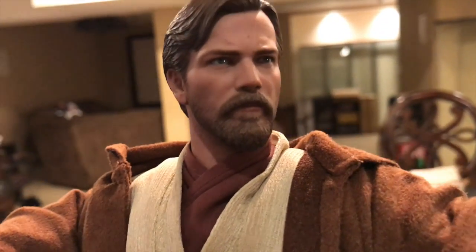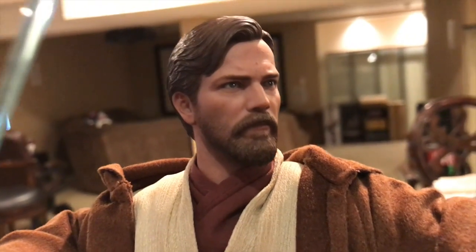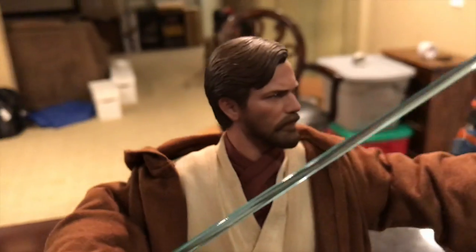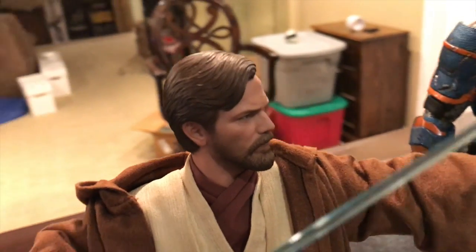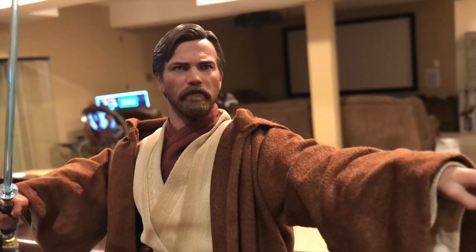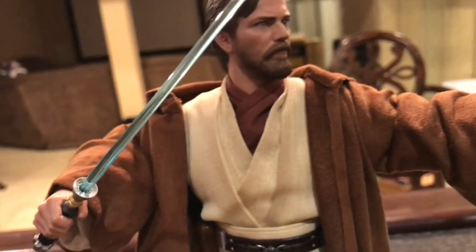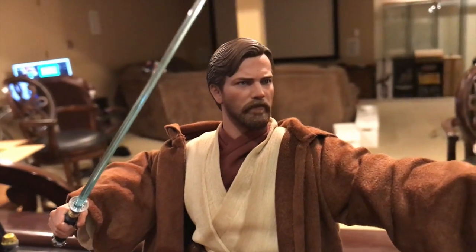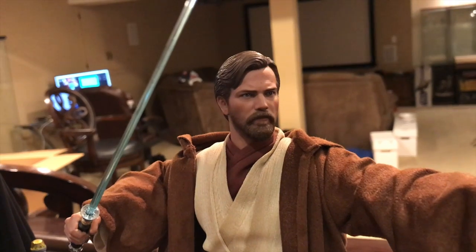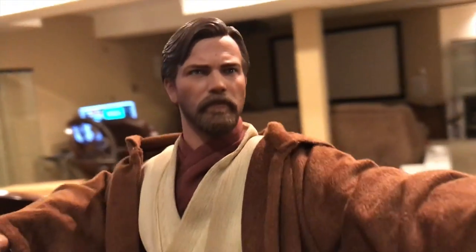I'm trying to get it so that you can really pick up the face sculpt. It's not really coming through very well, but I can tell you that I really do like this face sculpt. The hair looks good. Just an overall great looking figure. Comes with the Jedi robe. This is obviously the Obi-Wan Kenobi from Revenge of the Sith. I do have the dark side Anakin, so this will definitely be posed with that figure. But this is just an awesome figure.